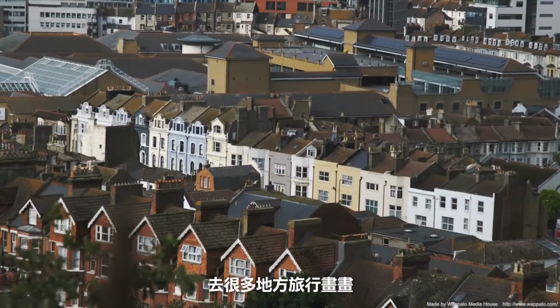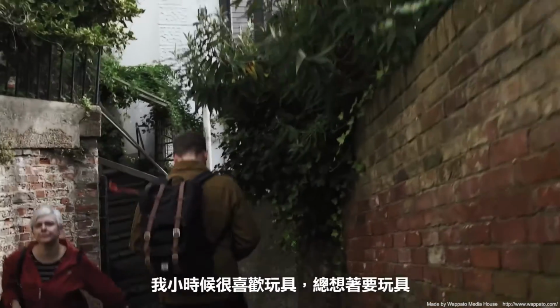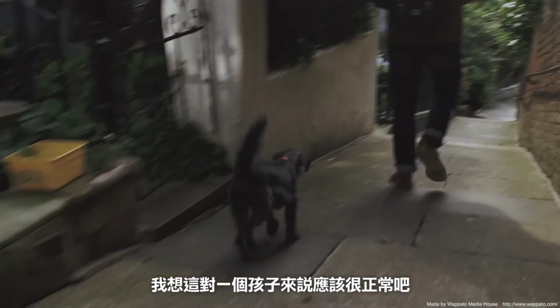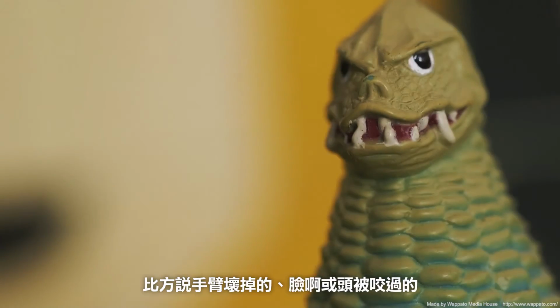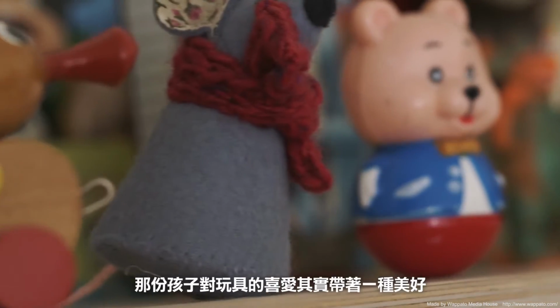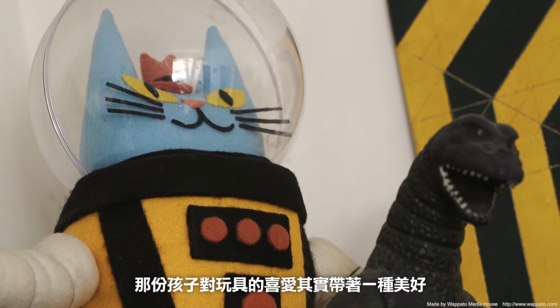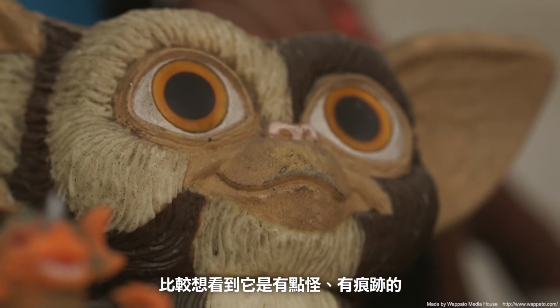I've been quite lucky that I've got to travel quite a lot just from drawing, and whenever I go places I always like to pick up old toys or just strange knickknacks. When I was a kid, I loved toys, I always wanted toys. I don't think that's a particularly uncommon aspect of childhood, but I don't think I ever really grew out of it. I just like odd objects. I like it if the arm's a bit broken, or the head's a bit chewed. I like them to be a little bit dog-eared and have this sort of character to them. There's something very beautiful about a loved child's toy. I don't really like the toy if it's in good condition. I want it to see a bit of wear and tear.